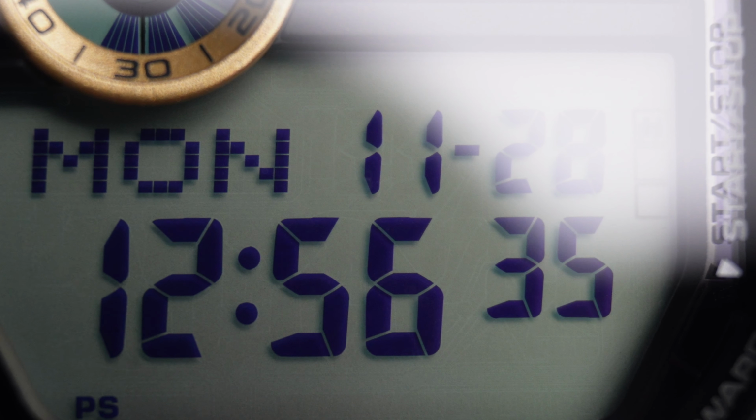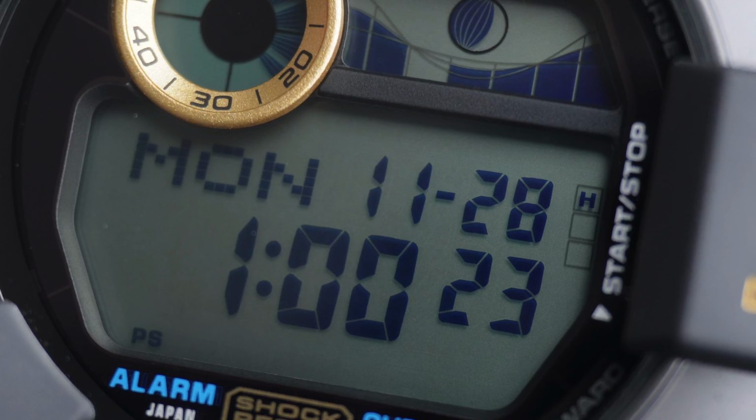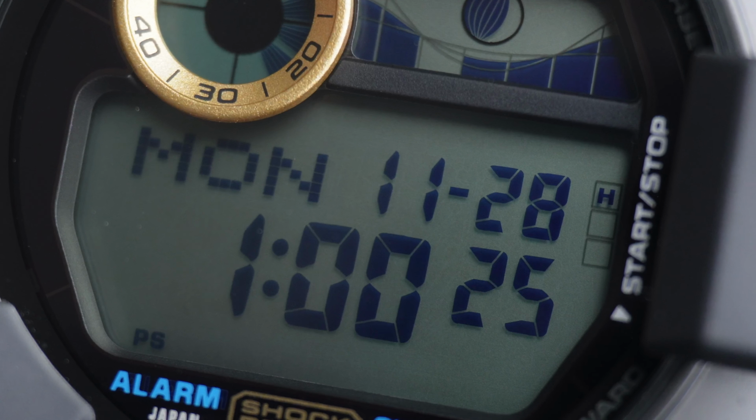All of the G-Shocks I have owned seem to have a lighter backing to the LCD, and even the current Frogman seems to have a very bright backing to the LCD display. It's confusing because arguably the Frogman should be the most legible of all of the G-Shocks if it's going to be used for diving.